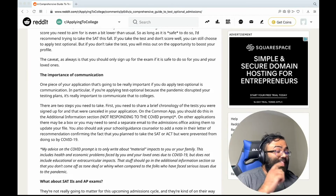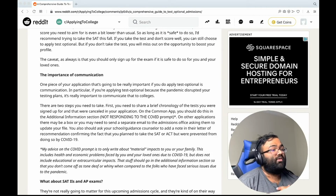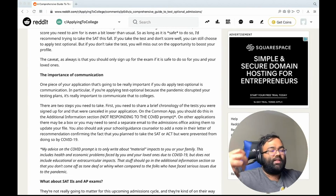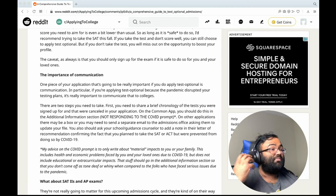Okay. And it's very critical that you do this in response to the additional information section, not in response to the COVID prompt. A lot of people make the mistake of writing about this in response to the COVID prompt. The reason you don't want to do that is the COVID prompt is really supposed to be about impacts to you and your family's health or economics or mental health, right? It's really meant to be about material negative impacts, not impacts to your education or to your extracurricular activities. The additional information section is where you can share details about lost opportunities and so on.